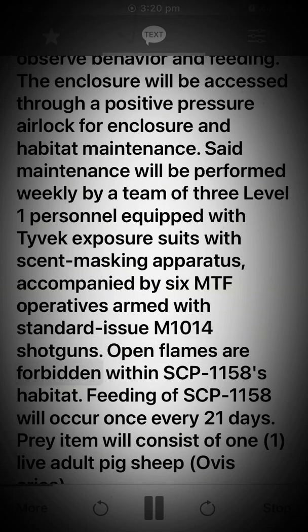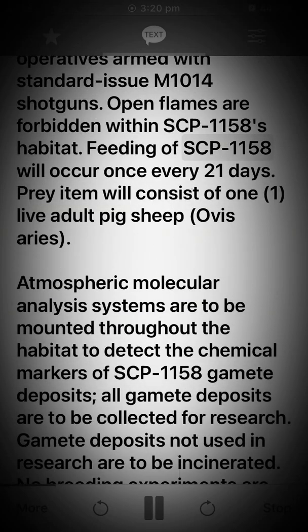Open flames are forbidden within SCP-1158's habitat. Feeding of SCP-1158 will occur once every 21 days. Prey item will consist of 1 live adult pig sheep, Ovis aries.